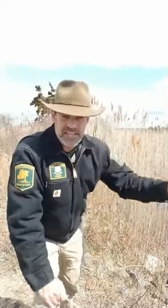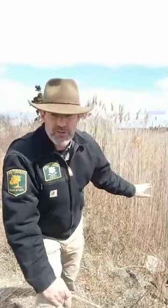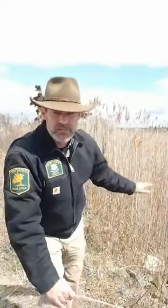Okay, what we're talking about today is another invasive species. So I've mentioned a few times that an invasive species, there's really two requirements for an invasive species. The first is that it's not native to the area. And in this case, the invader is a plant. The second thing is that it's going to be harmful to the environment. So we'll talk about how this plant harms the environment where we find it growing. And the plant we're talking about is Phragmites, or common reed.